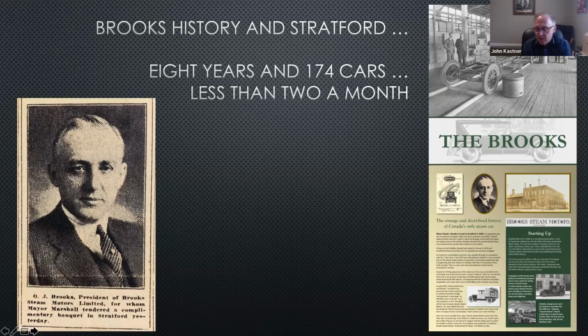At the time, the huge employer in Stratford was the CNR Railway Repair Yards, or as they're called in Stratford, colloquially referred to as the shops. So a huge factory, 1 million square feet, downtown Stratford, at one point over 1,000 employees. And this was going to be a huge addition to the Stratford industrial landscape. They talked about 500 employees.